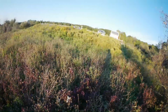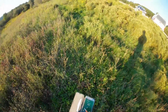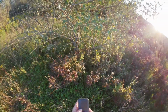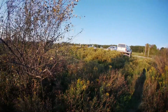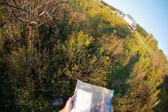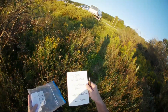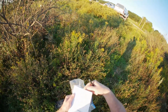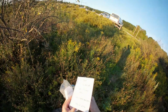Back behind me. Right there. 4 feet. 6 feet. I'll have to cut this out, but here we are. Nice Ziploc bag. Put it in here 6/13, July 2016. Somebody found it in September 15th of this year. Huh? September 15th of this year was the last find.